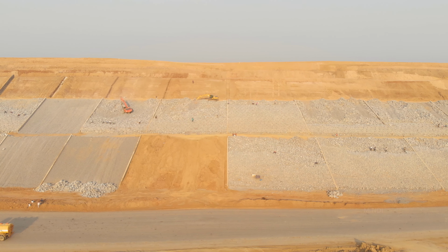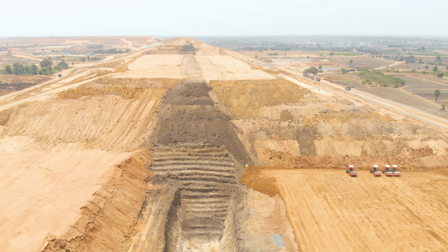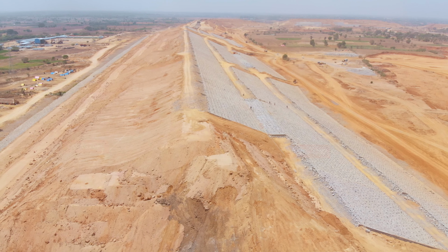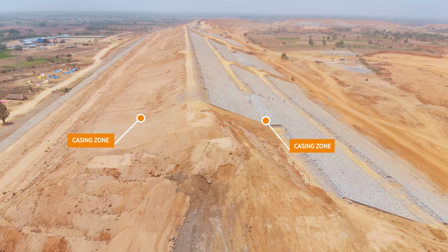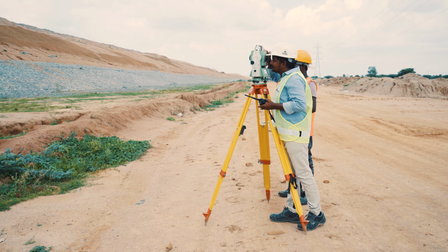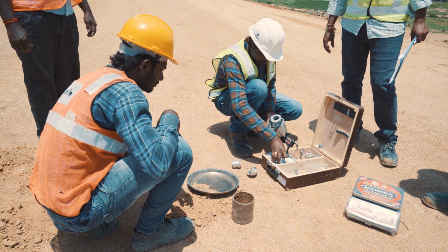The earth bund of the reservoir is built with the utmost technical standards where the cross-sectional view has the clayey soil in the central hearting zone and casing zones on either side. To construct this earth bund, initially survey alignment and soil investigation tests are done as per specifications.